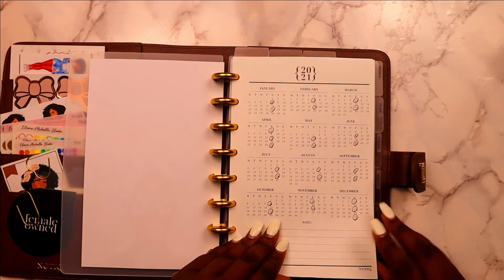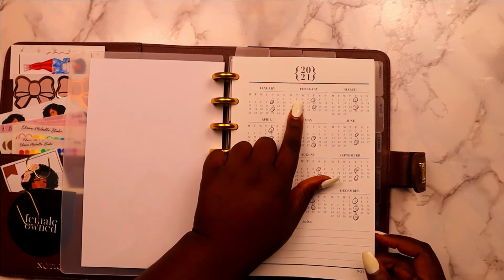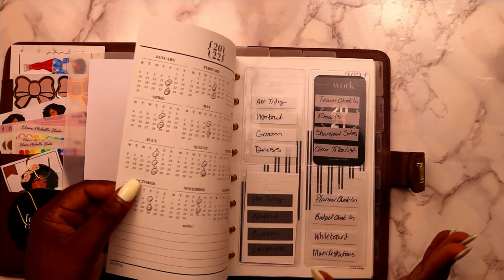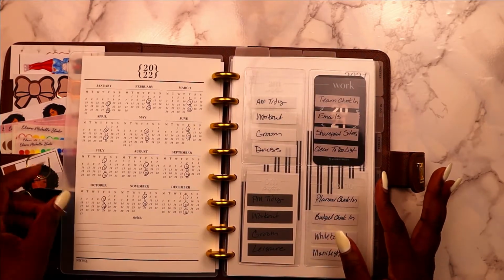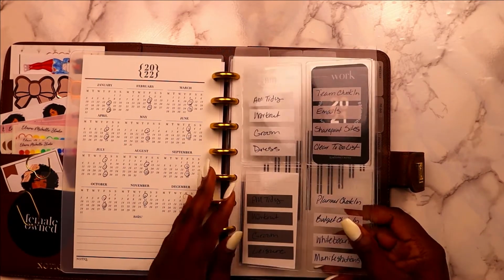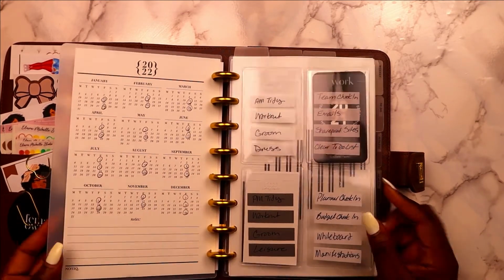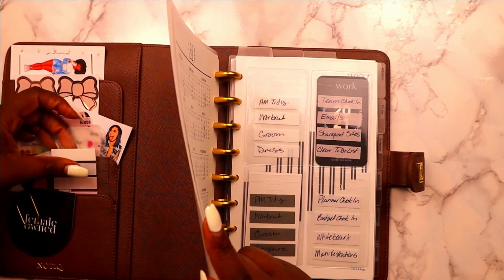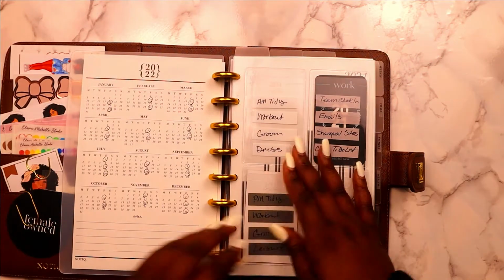Then you get to the perpetual calendars. I have one for 2021 and then 2022 on the back. The circles that I have here are just where I've circled my paydays, just so I can at a glance see when my next payday is. Then here I have my task cards, because like I mentioned back here, I have these page flags. I use these page flags essentially for my task cards.